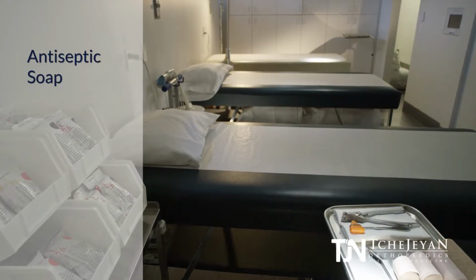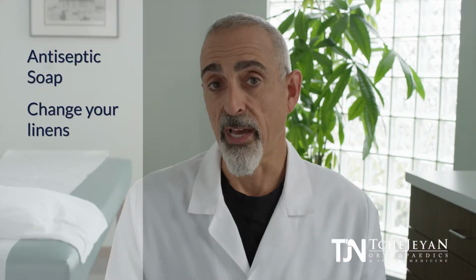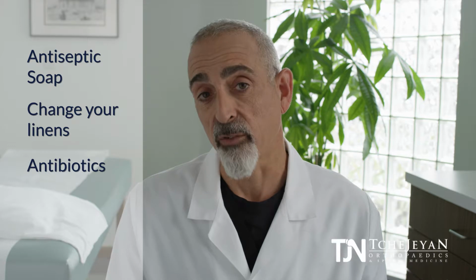There are several protocols established in hip and knee replacement surgery to prevent infection. The first of which is to use a body soap for 5 days prior to the operation to decrease the bacteria count on your skin. In addition to that, we will ask you to change the linens and towels that you use prior to the operation. Once you arrive at the hospital, they will do a preoperative prep in the holding area, and then when you go into the operating room, we do a formal betadine prep. In addition to that, we'll be giving you antibiotics before the surgery and 2 doses after the operation.